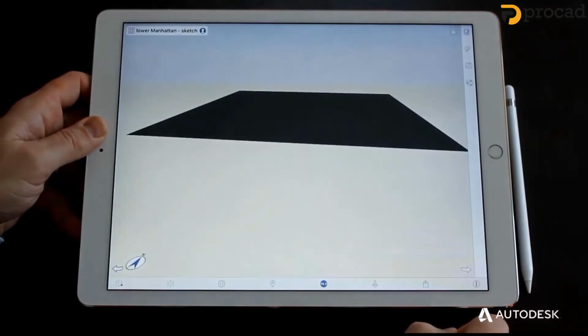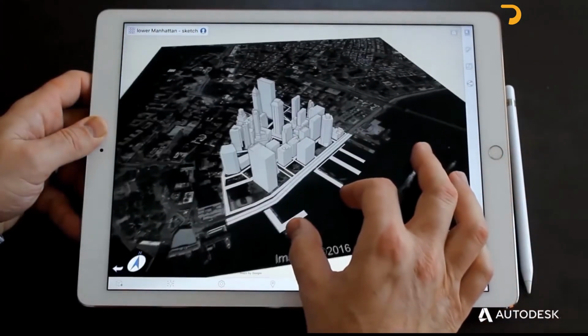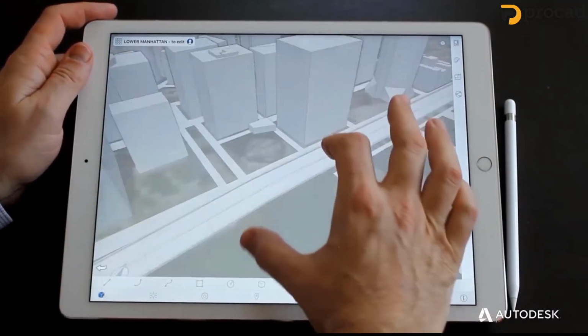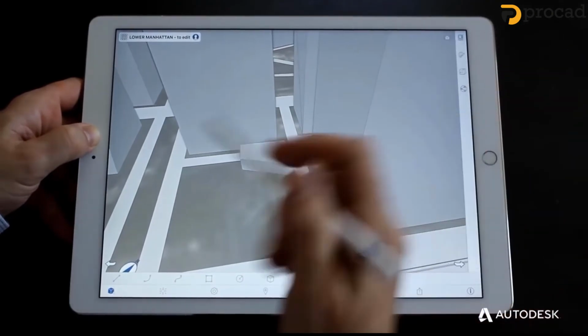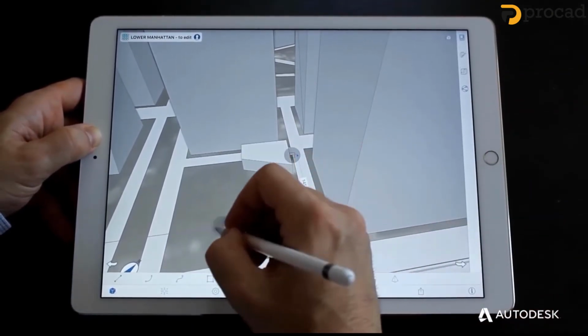You can import a scale satellite image to provide an accurate basis for 3D sketching. Format 360 can import a variety of file formats, useful for bringing in site models from other sources. Familiar natural gestures are used to navigate the model, while the Apple Pencil greatly improves the accuracy of 3D sketching. Applying pressure on the pencil locks you into the current axis, so you can use surrounding geometry as a reference.